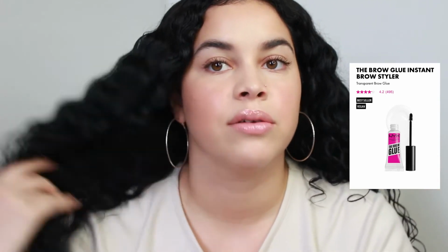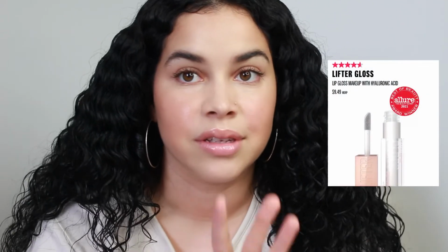And this is the final look. So all I did was apply some NYX brow gel to my eyebrows. I've been loving that brow gel. And I added some mascara and a clear lip gloss by Maybelline. I love those lip glosses. And this is how the final look turned out.